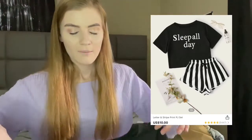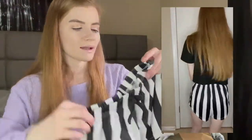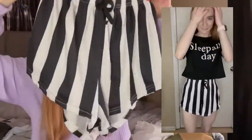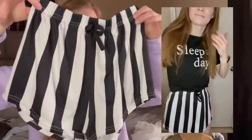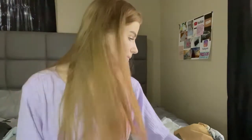Then I got a little cute piece. I don't have a set of PJs. I sleep mainly in big t-shirts or sweatpants depending on the temperature, but I thought this was so cute. This is the top and it says sleep all day, and it's just a little cropped piece, and then it comes with elastic shorts that are high-waisted, and it just complements you very well. It's such a cute piece. I slept in this one last night, and it was the most comfortable thing. I felt like I was sleeping on a cloud. So I highly recommend their loungewear PJ sets, because that's what that is.